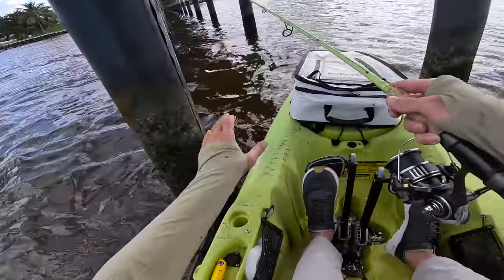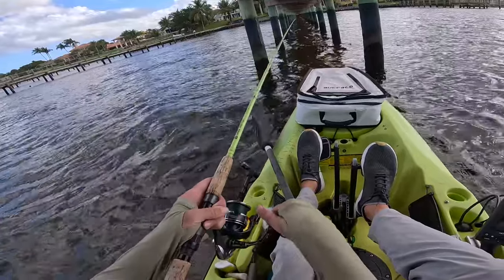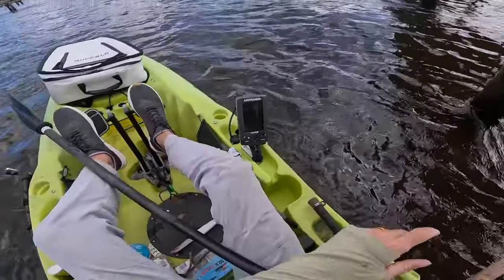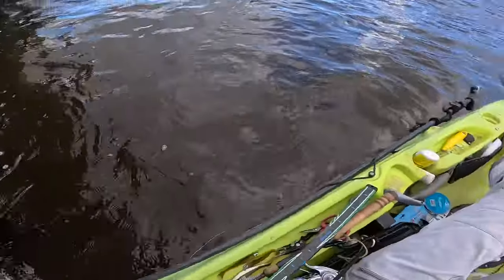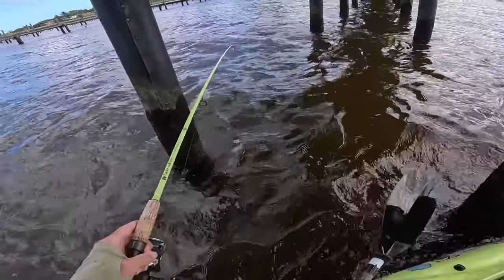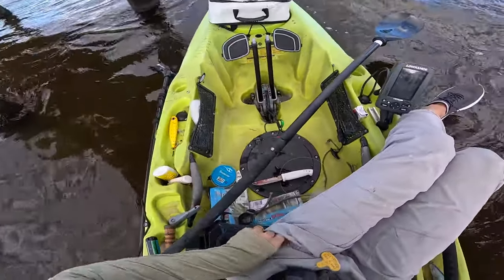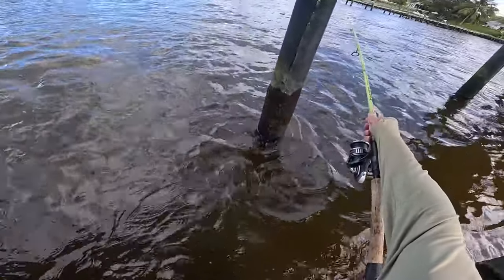There's no way I'm gonna land this fish. Oh my gosh, what a mess. This fish is somehow still on right now. Oh my gosh. I'm almost losing my stuff here. Oh my God, this fish is still on. I gotta jump out of the kayak. Oh my gosh. This is just a mess right here.